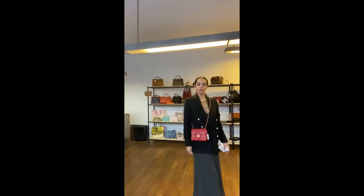Longer drop on this as well, so you've got a nice long chain. Nice. Red goes with everything. It's what we call a pop neutral color. You really can wear red with any color. Any color, I'd say. It looks great with navy. Yeah. Come on. Green.